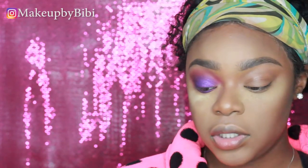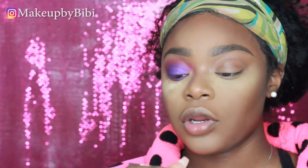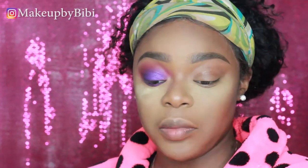Okay, we're going to get a lip liner from Colourpop, and it's in the color Leather. I'm in shambles right now, y'all. And she says she lined her eye. How am I even going to do the other eye if I'm in shambles like this?